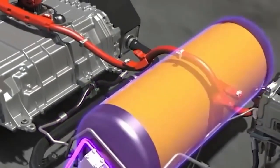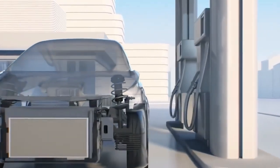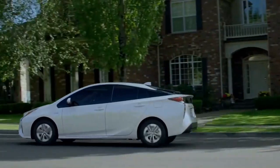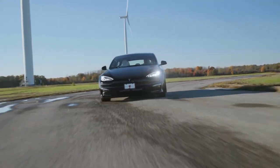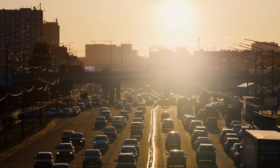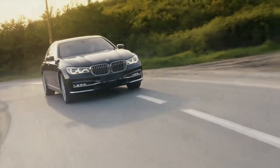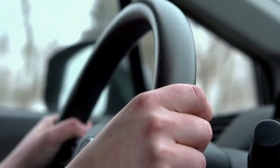By eliminating the release of harmful pollutants and drastically reducing CO2 emissions, the water engine aligns with global efforts to combat climate change and reduce air pollution. Its potential impact on improving air quality in urban areas cannot be understated, as it contributes to healthier living conditions for people and a reduction in respiratory illnesses linked to air pollution.